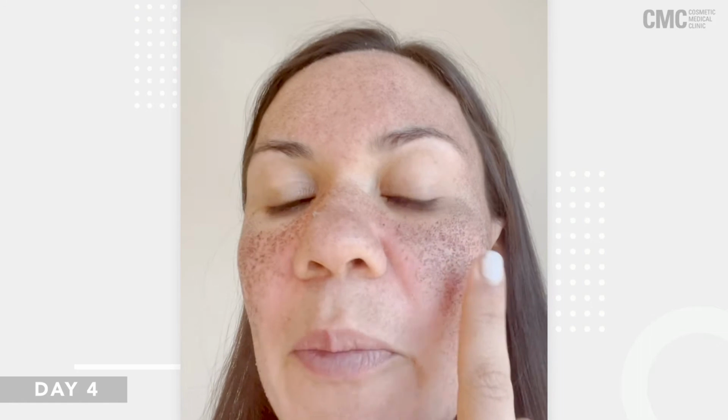So this is day 4 of my recovery. You can see that there is so much more scabbing today. It's looking quite dark and feeling a lot like sandpaper. But I think that's a really good sign. So it feels like it's all ready to start peeling off, and a lot more around my nose and mouth already. And there's that lovely pink skin forming underneath.